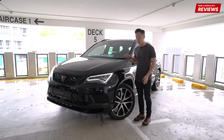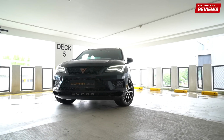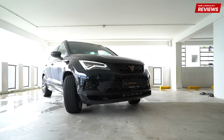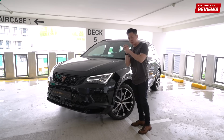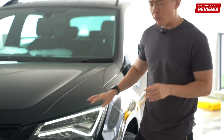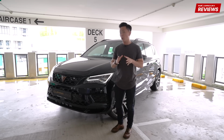What we have here today is the CUPRA Ateca. Now, in case some of you don't know, CUPRA is essentially the performance division of SEAT. So, to the casual observers, you get a very regular looking Ateca. However, there are some subtle cues on the car that remind you that you're piloting a car that's a little bit more special. Now, just a little background on CUPRA.